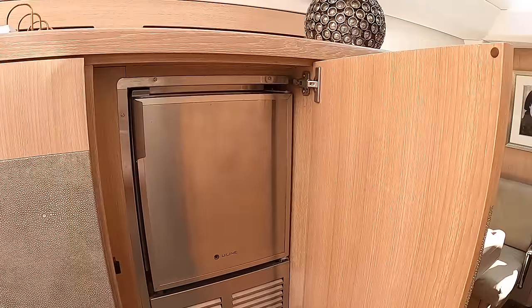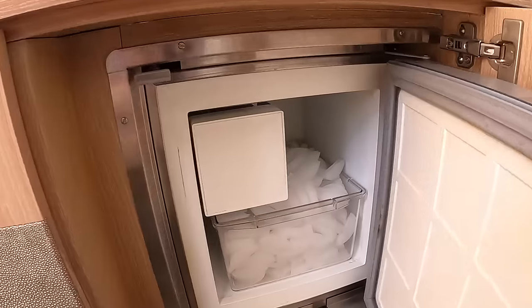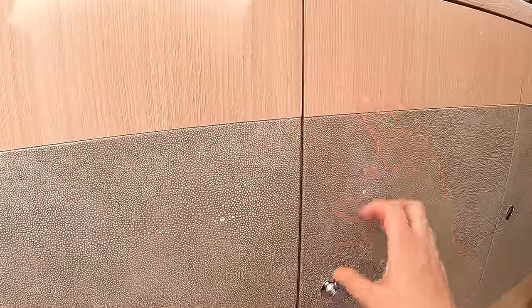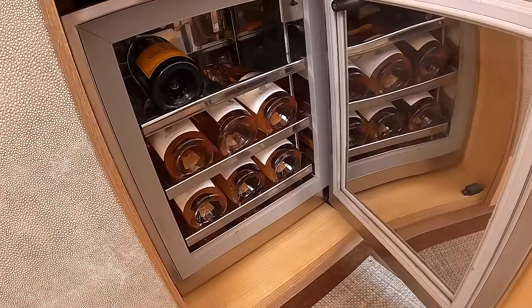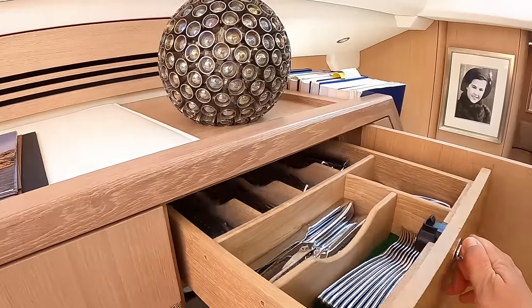And that one there is an ice maker. In fact, it's switched on, there we go. It's got ice in it, that's what it makes. And then that one there is a fridge, I seem to recall. No, that is a wine cooler. There we go. It's a sort of fridge, isn't it? Cutlery's in that one.